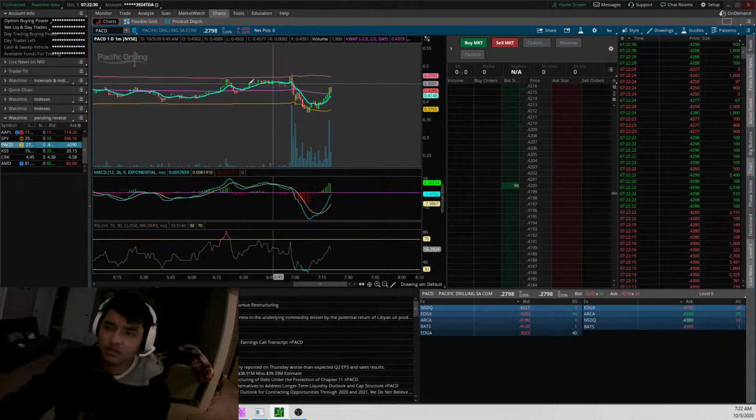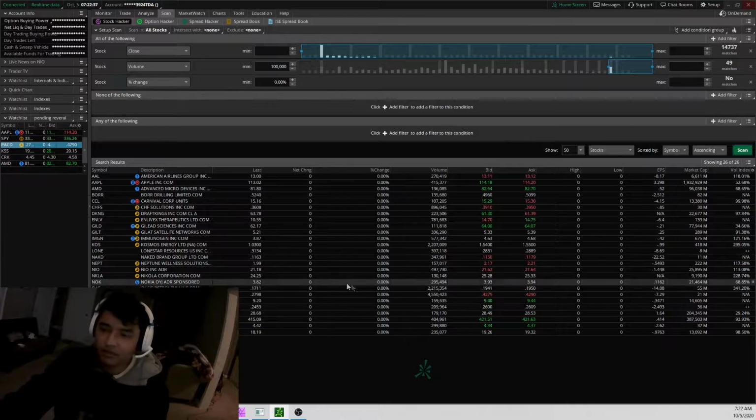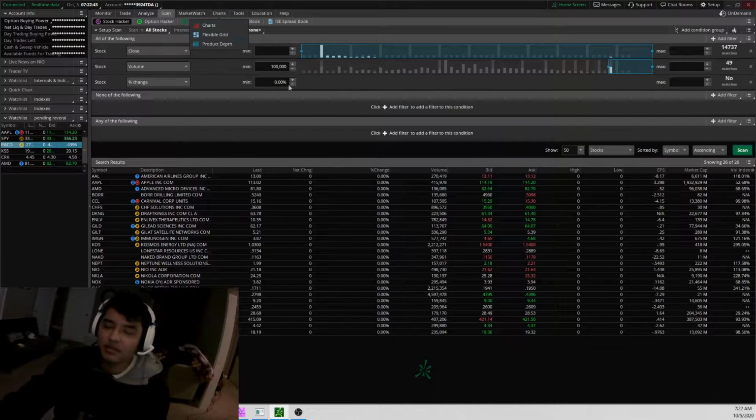These are the stocks. This is how I find my stocks. I come in here, do my scan, and I look at the volume, see where the people are at. Once I find the people, I know exactly where the party's at. So, I mean, it's not hard. It's really simple to find the stocks.